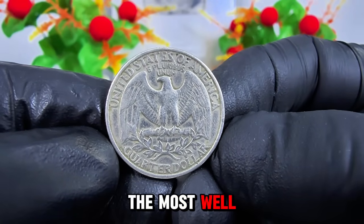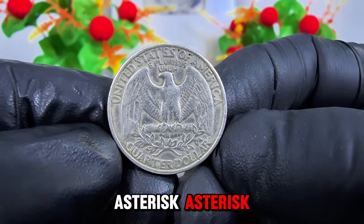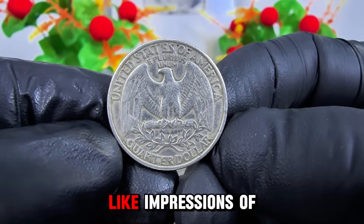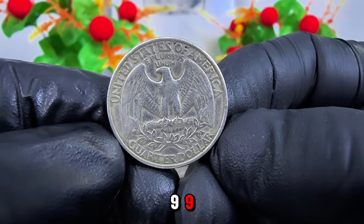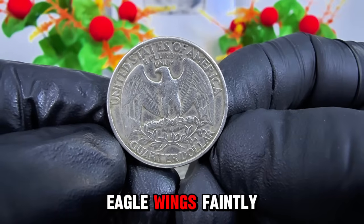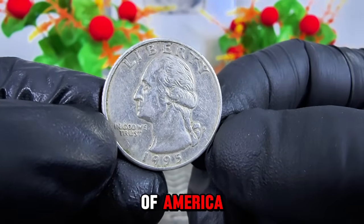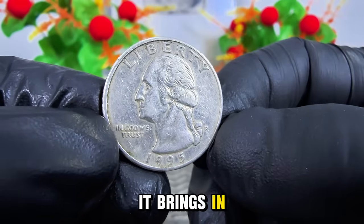One of the most well-known varieties involves dramatic die clashes where the obverse and reverse dies strike each other without a planchet between them, leaving behind ghost-like impressions of design elements where they don't belong. On some rare 1995 quarters, collectors have found eagle wings faintly appearing on the front of Washington's head or outlines of letters from United States of America bleeding through his neck. That kind of mint error doesn't just get attention, it brings in serious money.